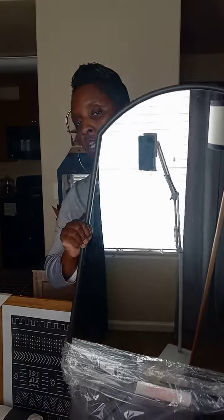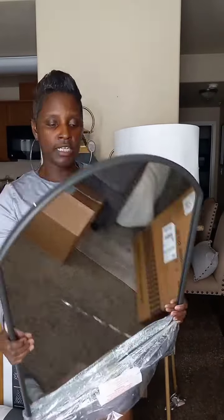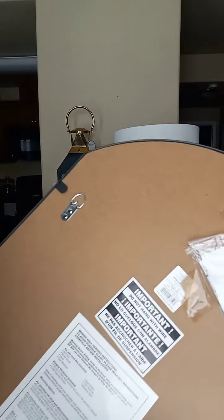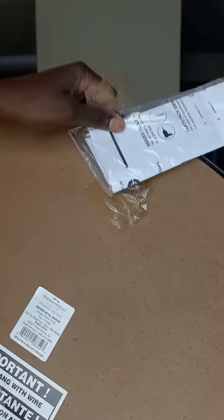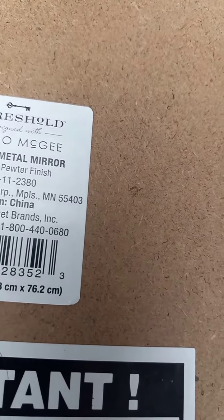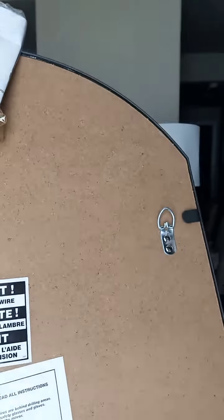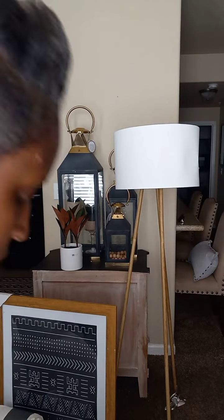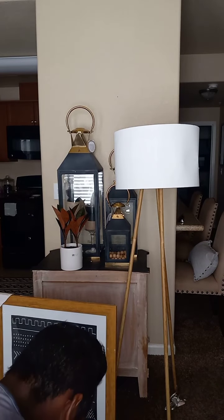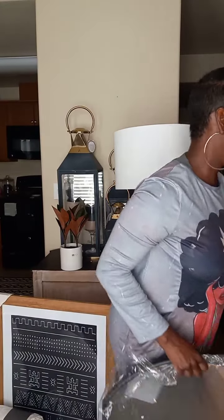So gorgeous. And I know this is originally $70 at Target. It's the Studio McGee arch metal mirror, and it's $70 at Target. So I got it for $9 for me, y'all. $9.